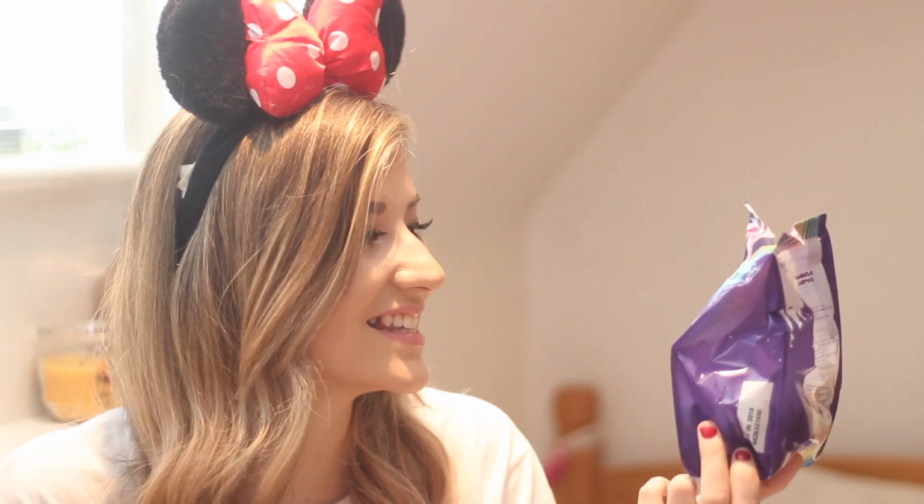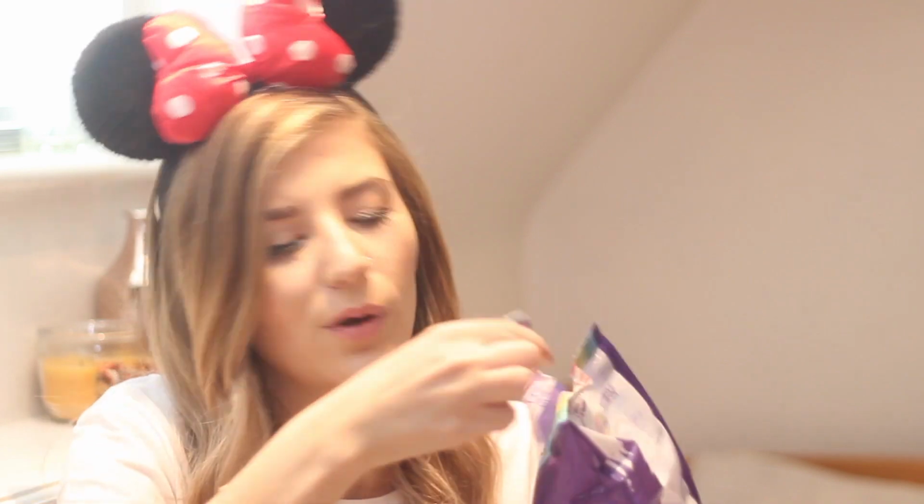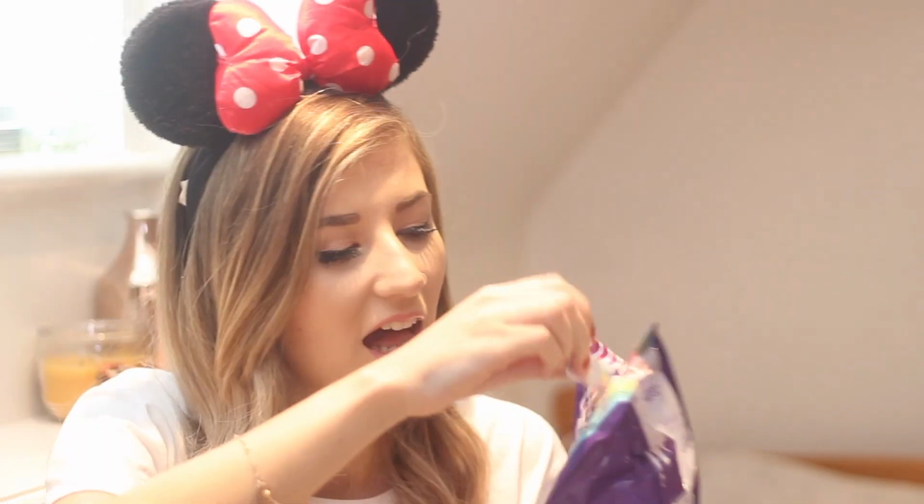I also picked up this whole thing for myself. It's like the shape of my head. This is mini little milk chocolate things, and the reason why I bought so much chocolate, this isn't the only bit of chocolate I bought either, is because Disney chocolate tastes, or at least this Disney chocolate tastes of advent calendar chocolate, which is just my favourite chocolate in the whole wide world.